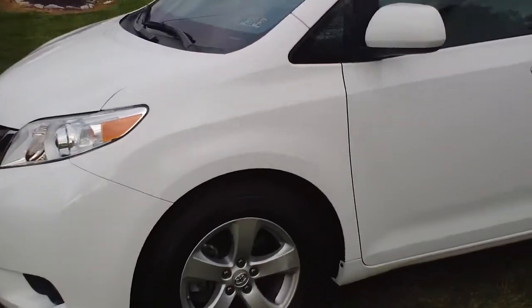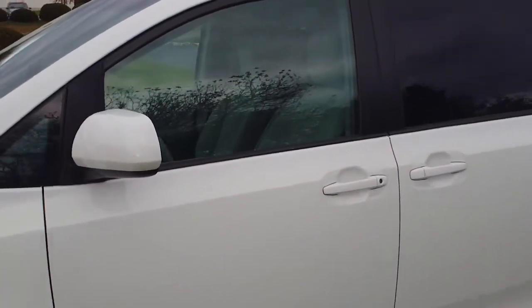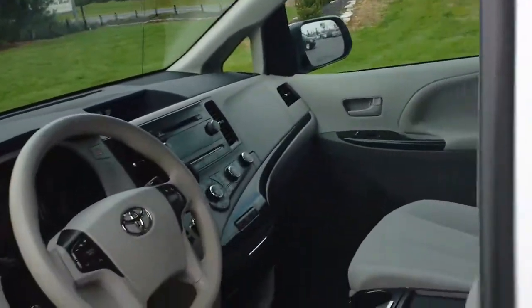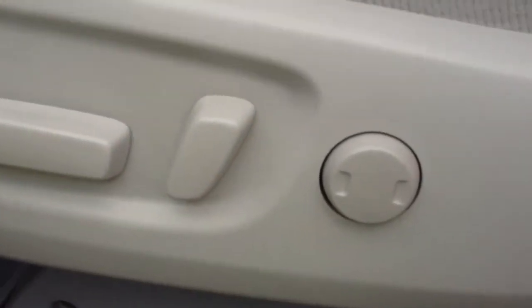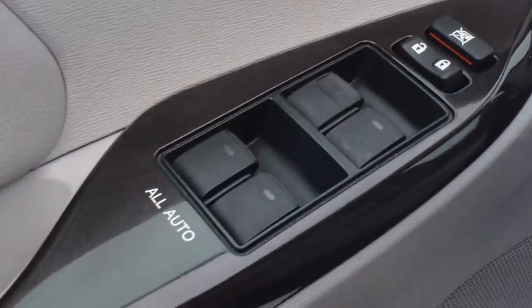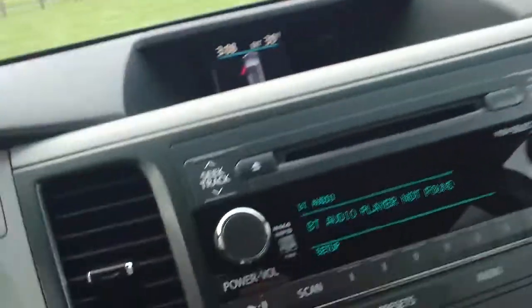The Sienna competes with vehicles such as the Honda Odyssey, the Chrysler Town & Country, and the Dodge Grand Caravan. I'm going to give you a view of the inside here. It has a lot of nice features. It has the lumbar support on your seats and its power driver's seat. Of course, your power windows, power lock controls on the door panel here, and your power mirrors. Has a lot of nice interior features.